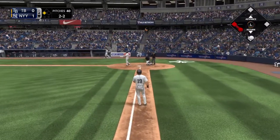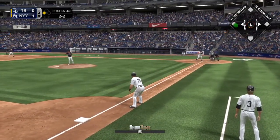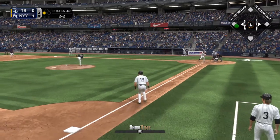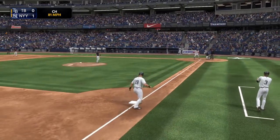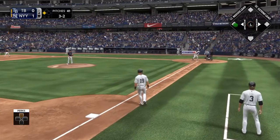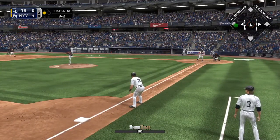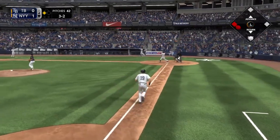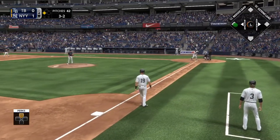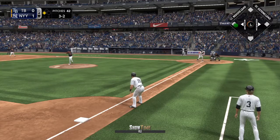2-2 the count. Laid off, and the count runs full. Fouled away. I know it's a guessing game, but usually when you flip that coin, it better come up fastball at this level. You cannot be late right there. That was right in the wheelhouse.